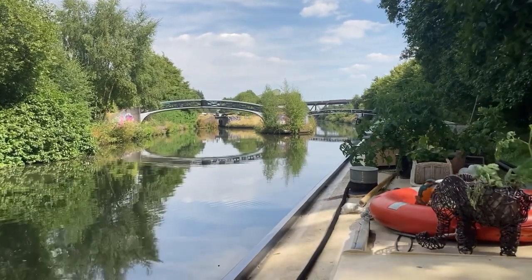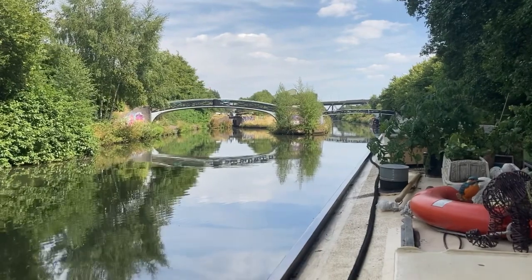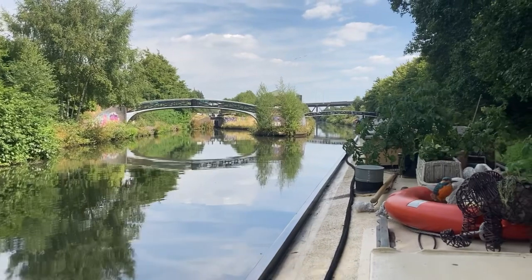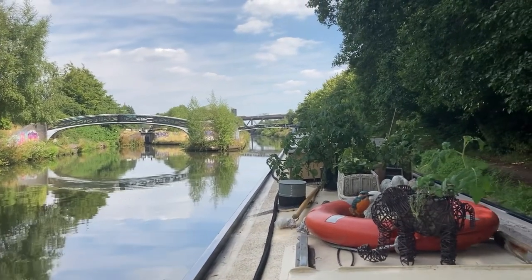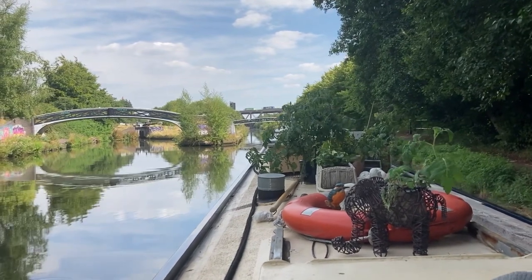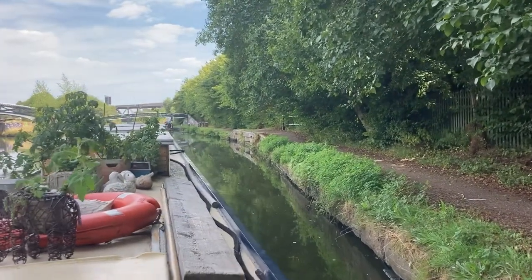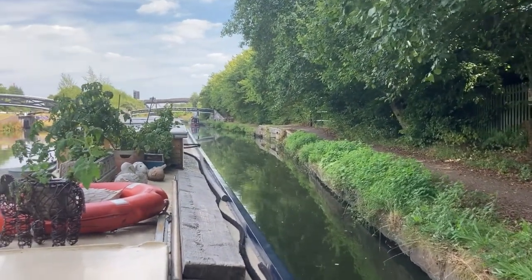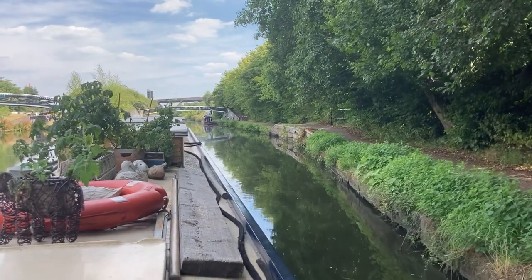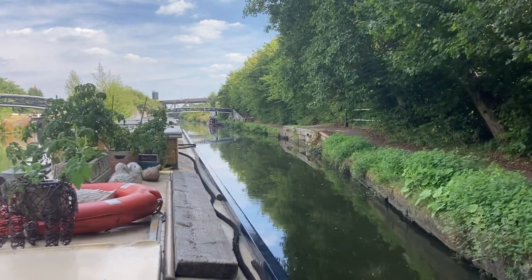This is Bromford Junction, where if you take the left-hand canal, you've got 3 locks and you stay on the Wolverhampton level. We're taking the right-hand canal, which takes us onto the new main line and down into the city centre. The other one goes on to the city centre as well. So we will do that at some stage, so we cover the whole of the Birmingham network. But we're going to go down this one with no locks for today.